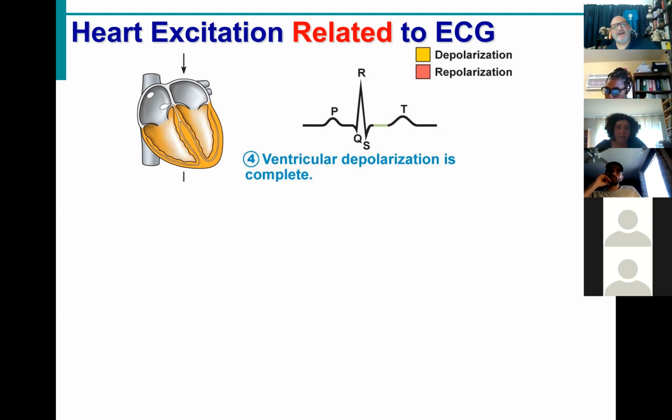This ST segment, notice, is the period of time where the atria are fully at rest, back at the resting membrane potential, and the entire ventricles are excited. This period of time gives us an indication of, notice I said indication, it infers how strong and long the contraction is. The longer the ST segment, the more powerful the contraction of the heart, the longer the contraction of the heart. Because the longer these cells stay depolarized, the more they're going to contract.